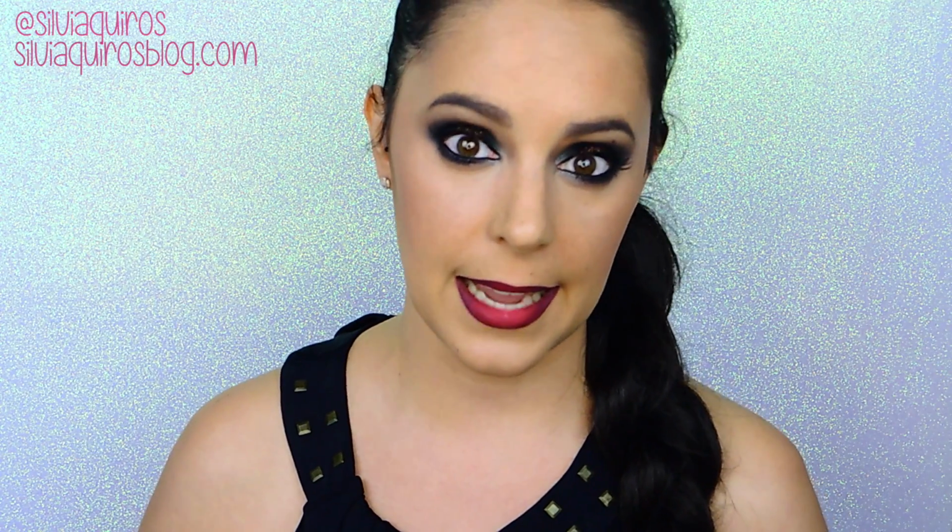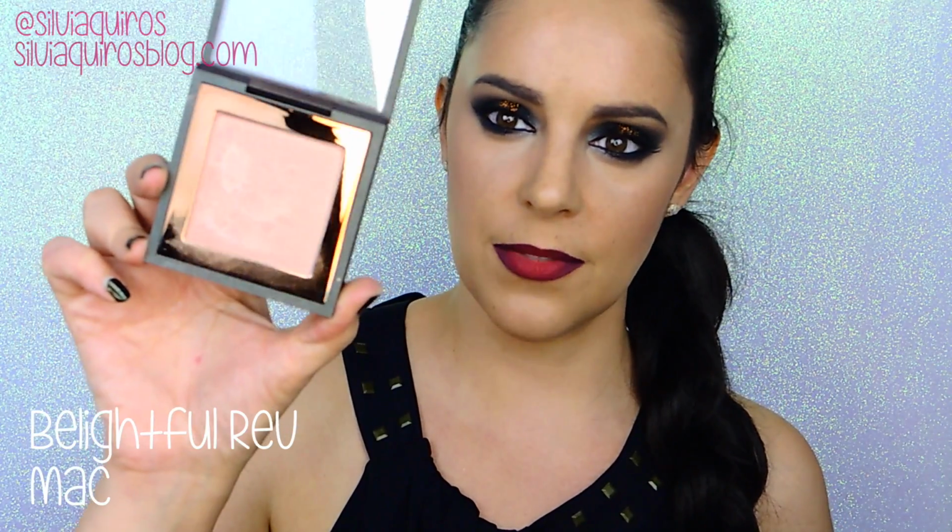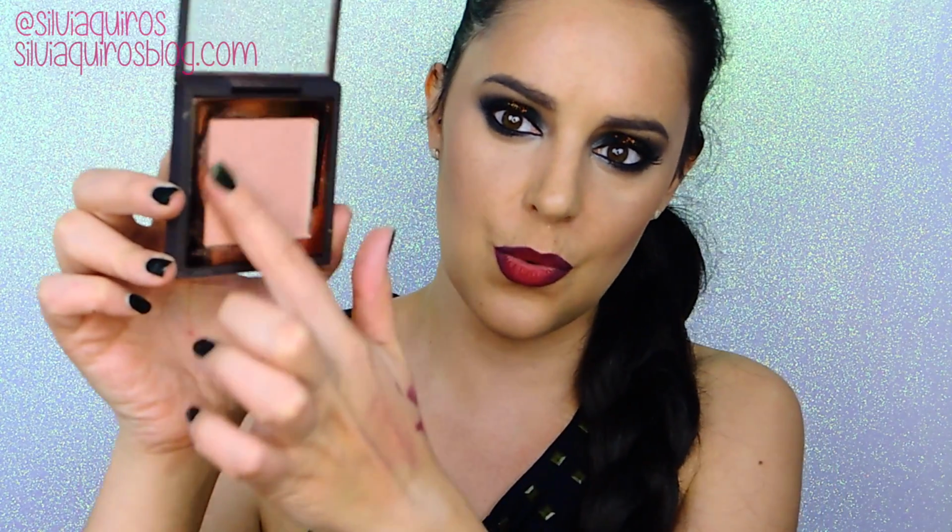It works really well. Now highlighting, I just got one highlighter this year. It's not that big for me until recently, when I ordered a couple of Becca highlighters and I'm so looking forward to receiving them at home. But until then, this is my favorite highlight for 2015. This is Beglightful by MAC. It's a beautiful goldish pinkish highlighter, really beautiful.